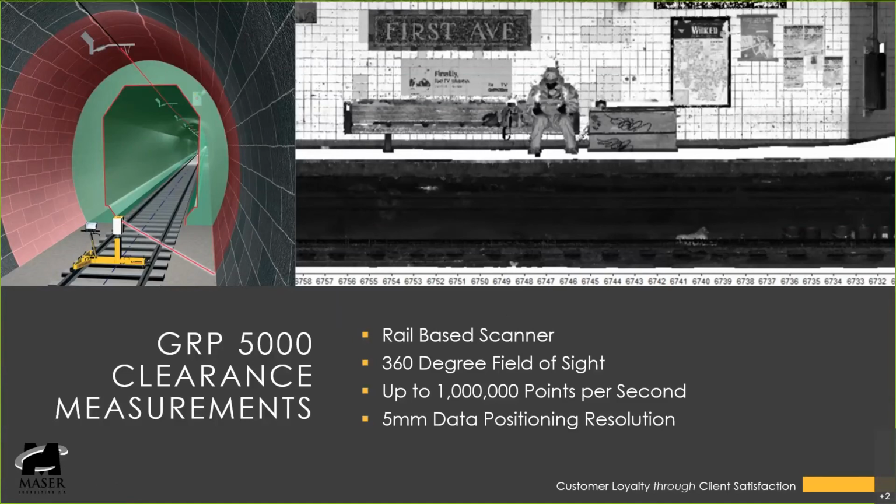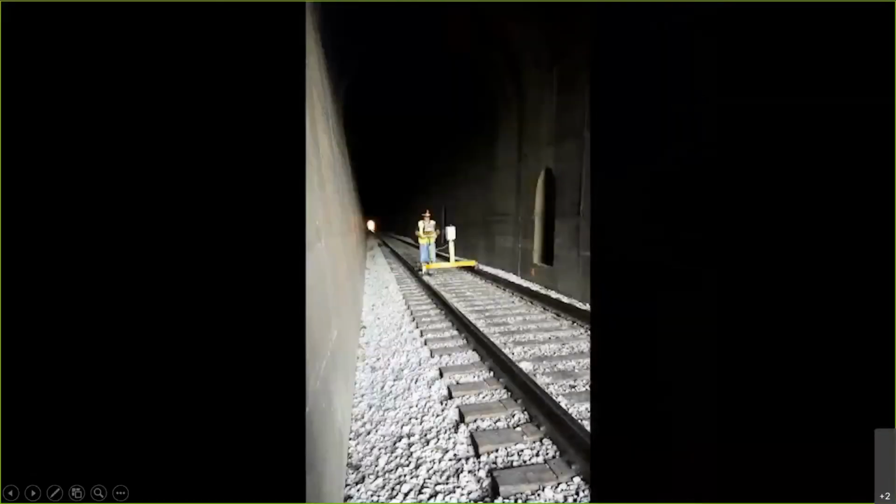So our buddy here, our flagman who's sleeping on the right-hand side, we can actually zoom in on him and see within 5 millimeters how far he is off the track. So we use this type of imagery to walk through. This is one of the projects we did for CSX in Georgia. And this is just a brief video of how the trolley walks through the tunnel as we're collecting data. I'll play this real quick for you.